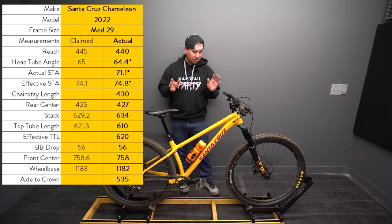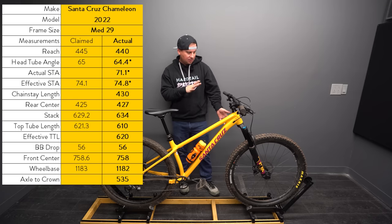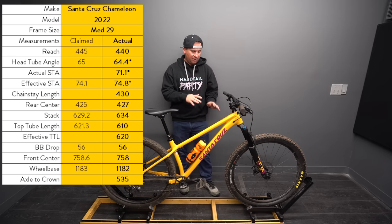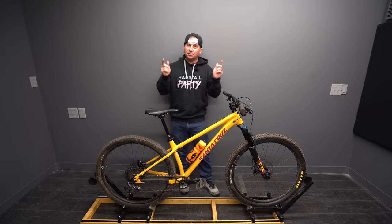Santa Cruz's geo chart looks very similar to my results. I'm guessing the fork that they measured in CAD had a little bit lower axle to crown, but it's very, very close, and I'm gonna call that a win. Nothing really surprised me on this. Now we're gonna throw a few more bikes on here and talk through what we find.